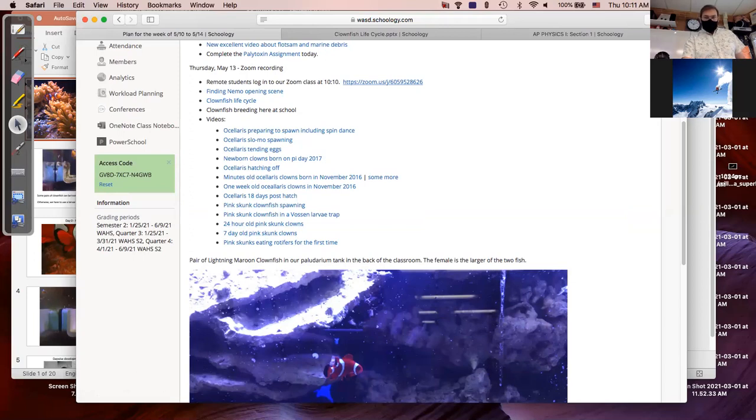Oops, hold on, screen sharing. Yeah, I'll play them through the Zoom, but they're a lot clearer if you watch them separately. And then I'll tell you about the life cycle of clownfish. And then we're going to watch the opening scene in Finding Nemo. And then it's your job to tell me what's right and what's not right about what they do in Finding Nemo.